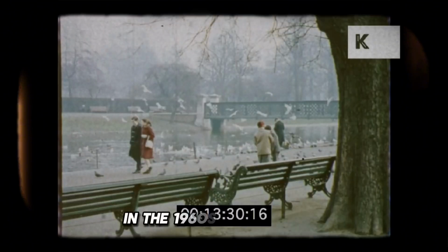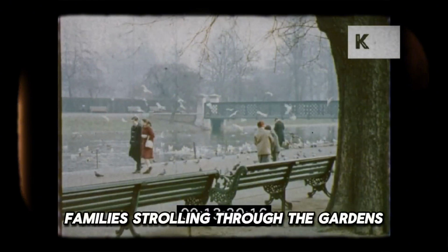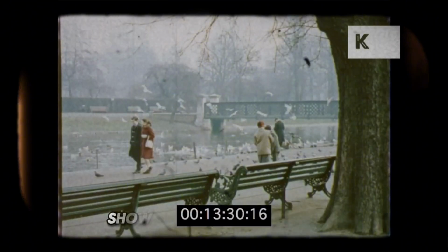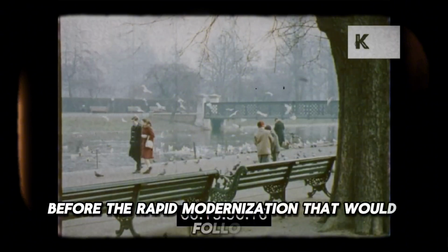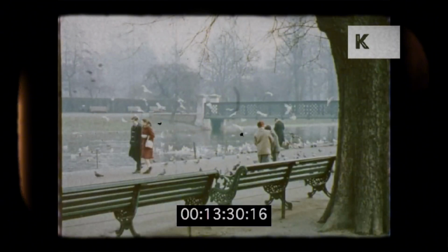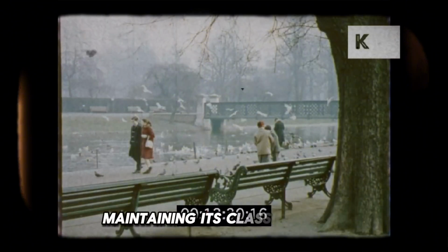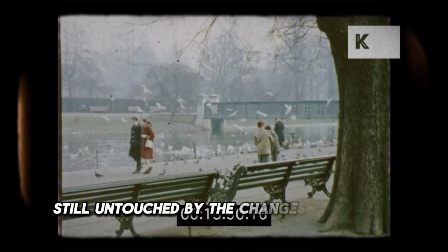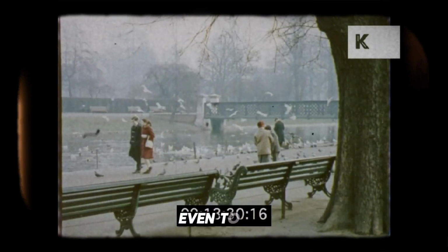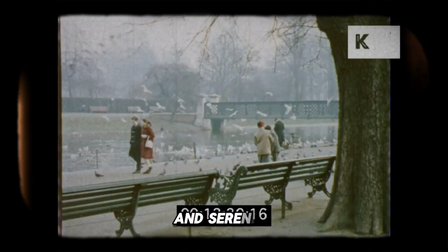In the 1960s, Regent's Park was the perfect place for a peaceful retreat. Families strolling through the gardens and enjoying the outdoors showcased a calmer London before the rapid modernization that would follow. The park, one of the largest in London, offered a vast green space in the heart of the city, maintaining its classic beauty, still untouched by the changes that were coming. Even today, Regent's Park remains a place that blends history and serenity.